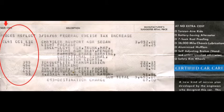You can see the beginnings of the car's vehicle identification number, and you can see those codes that would be on the order sheet from Chrysler. And of course you can see the prices, those retail prices. Quite a bit easier in that picture.